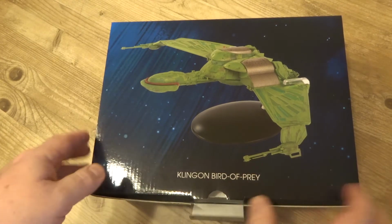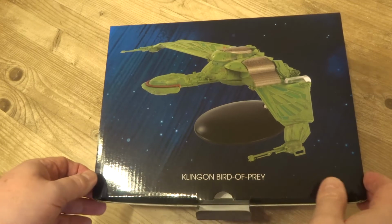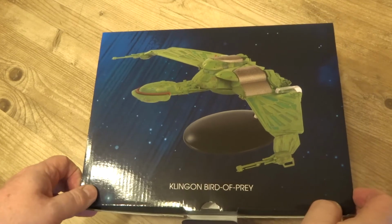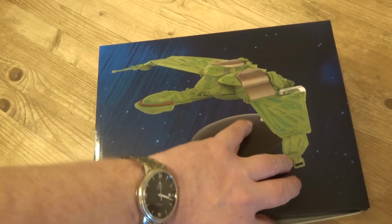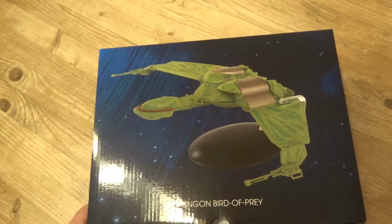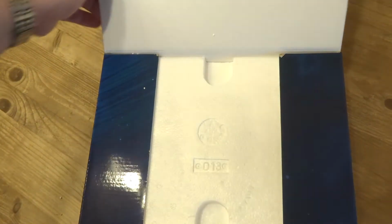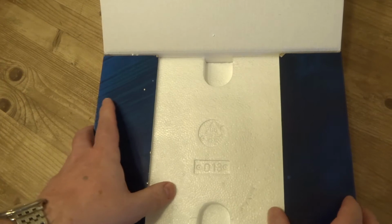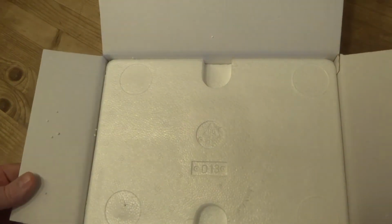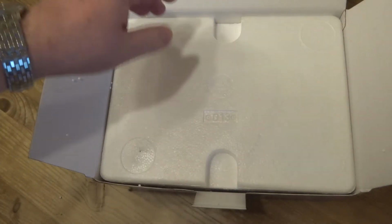So, I'm hoping this is going to be a nice green. I used to have an Ertl bird of prey that was a really small die-cast model, but I loved that model and it held together really well, but it was like a sort of pale blue colour, and I much preferred that over the one that they brought out for Star Trek 5, The Final Frontier, because that one was a really sort of neon green, which I didn't feel was accurate at all.